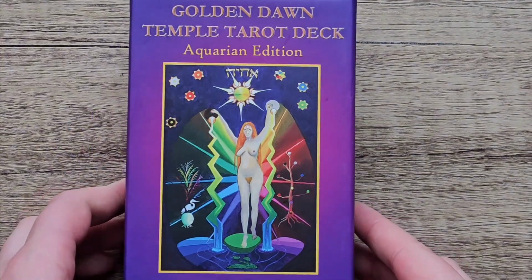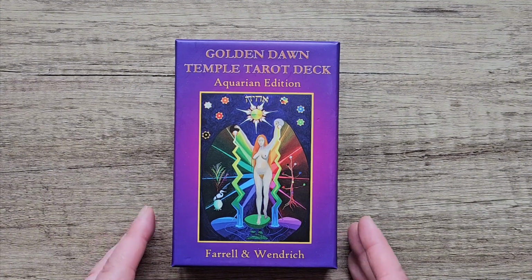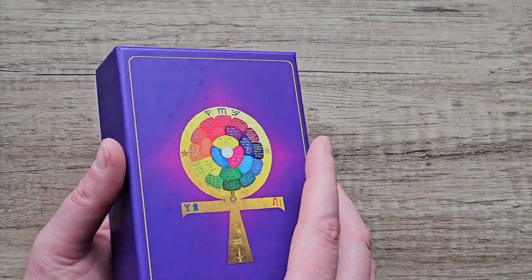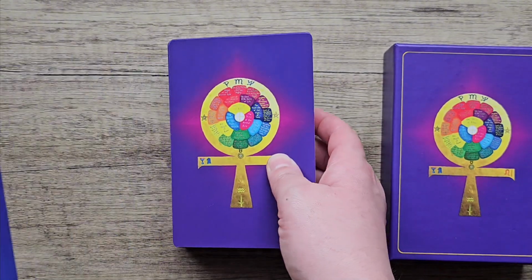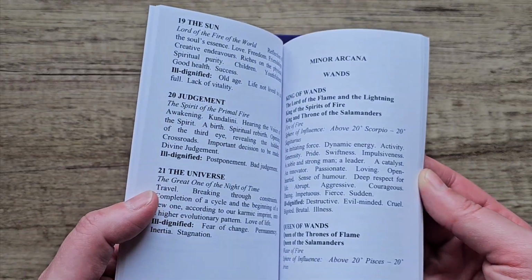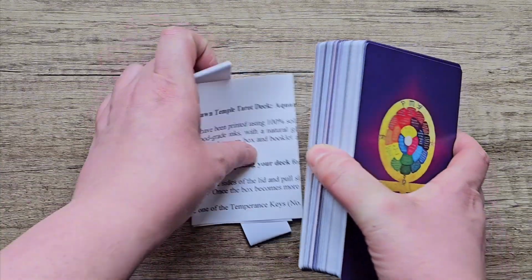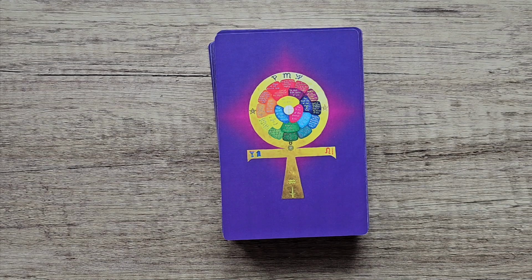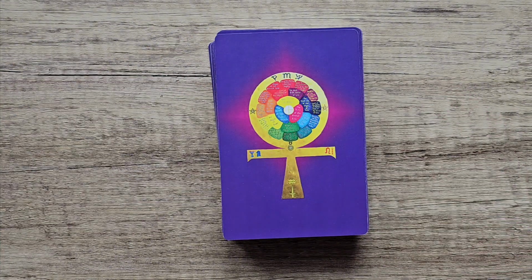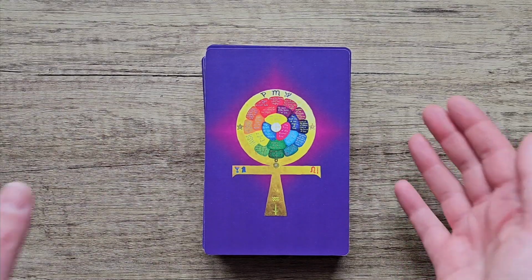Next deck I have, which was with the one I just showed you, is the Golden Dawn Temple Tarot deck, the Aquarian edition. I really like this deck. It's really colourful. I love the backs on these, so neat. It comes with a guidebook, basic information about the cards and everything. This deck was quite expensive when I bought it. I even kept the thing it was wrapped in because, you know, I like to keep things together and I'm a bit of a perfectionist. I like to keep things pristine, but it's another reason I haven't really used this.